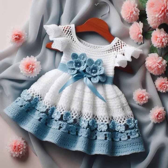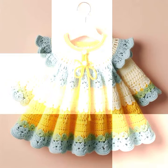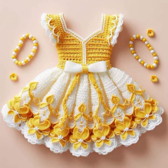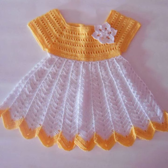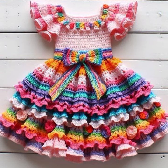If you want to buy these very beautiful frocks online, then I will tell you some website names like AliExpress, eBay.com, etsy.com and Amazon. You can buy these very beautiful frocks online from these websites easily at a very reasonable price, or visit your shopping mall or market for buying these very beautiful baby crochet frock designs.